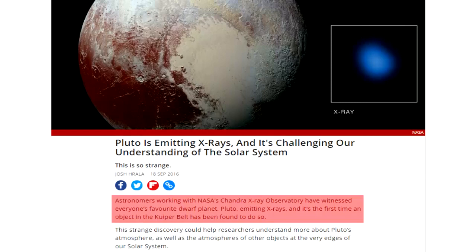So there's three articles stating that planets all do in fact emit X-rays. So this article states even our little buddy Pluto way out in the Kuiper Belt is emitting X-rays. So planets do in fact emit X-rays.